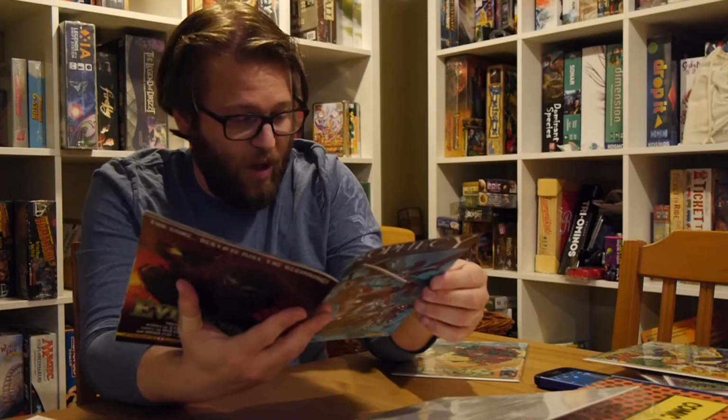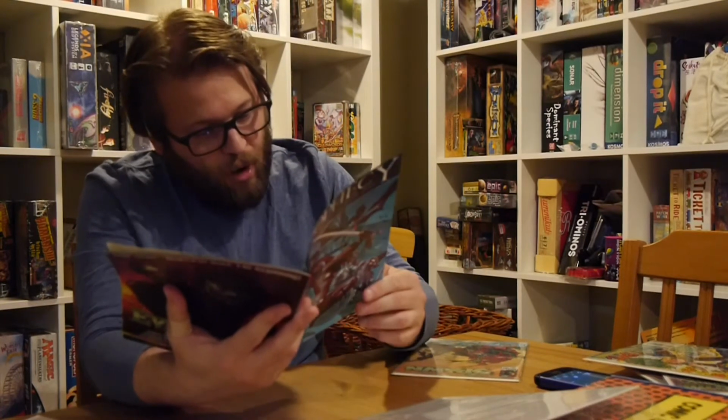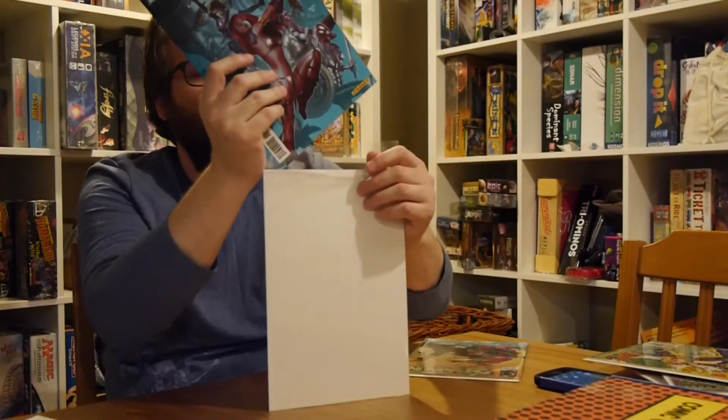I did not read this, though. I'll be completely honest on that. So this was Volume 1, Issue number 3. Yep, this is Book 3. This was from 2012, Ron Marz, Walter Giovanni. I remember this coming out. I don't think I read this.